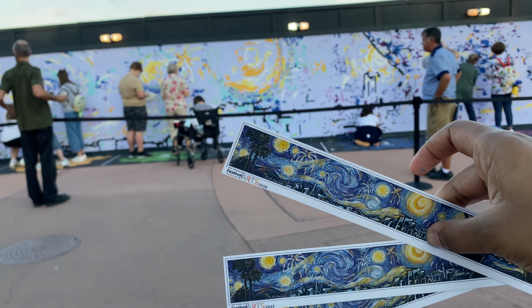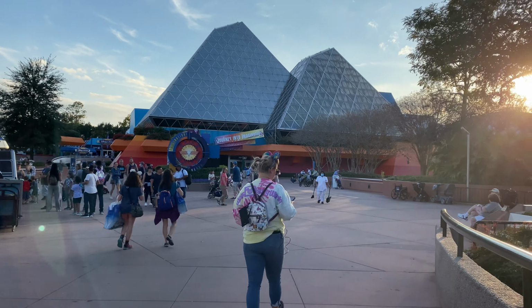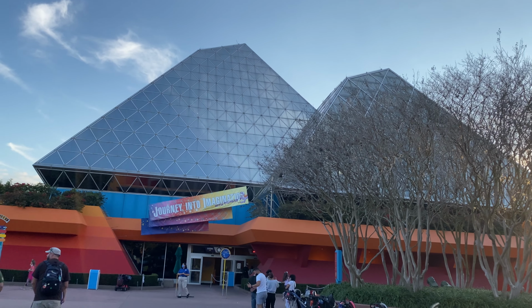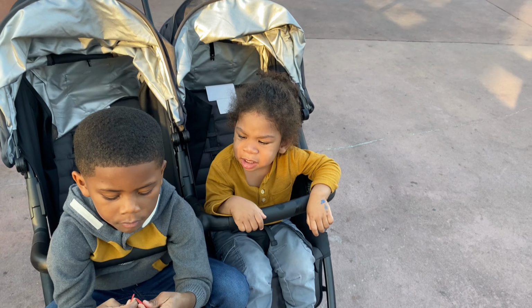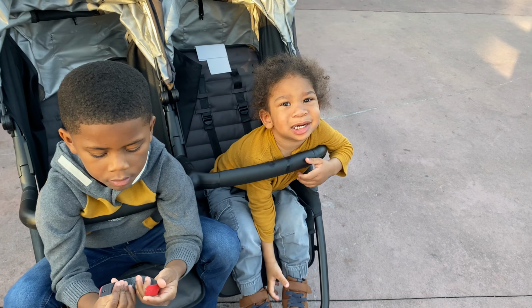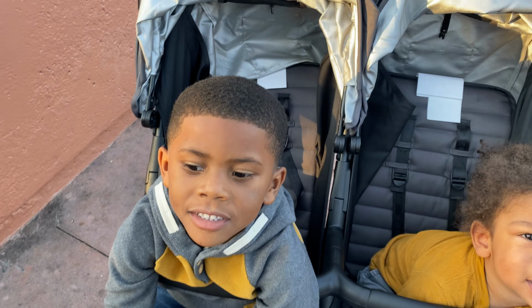That's what the result is going to be, and I can kind of see it right there. We are here journeying to Imagination. We're going to meet up with my sisters after this. And your magic band fell. I think this is like my first time being here by myself with the boys. I've been pregnant with him while being with him at Disney before, but this is an adventure. It's a Disney California Adventure, but we're at Epcot, so.